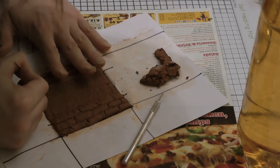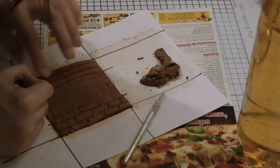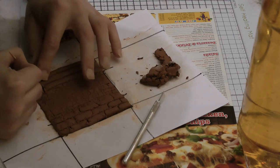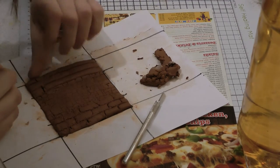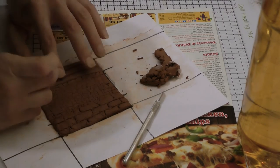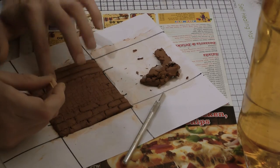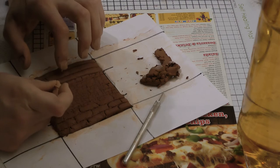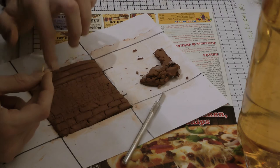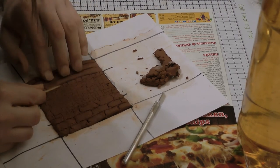Yeah, that'd be a bit neater. Because I'm going so deep, I need to get the clay out. I imagine the tool you want would be like a V shape so that you scoop it, whereas a stick just kind of pokes. Oh, I made a gap where I didn't want one. Repair's not so easy at this stage.